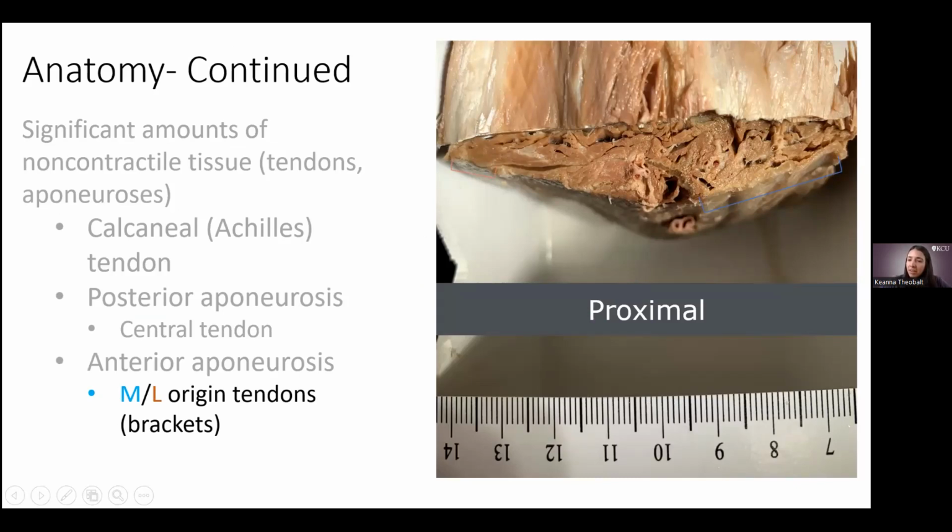So this is our medial origin tendon, and I like this cut because you can still kind of see the anterior surface. So here's our origin tendon, and it gives off that intramuscular tendon. It's just a continuation where more muscle fibers are attached. Same thing on the lateral side. We have our origin tendon, and then that's going to penetrate the muscle to give off an intramuscular tendon as well. And here's some arrows so you could follow that a little bit better.